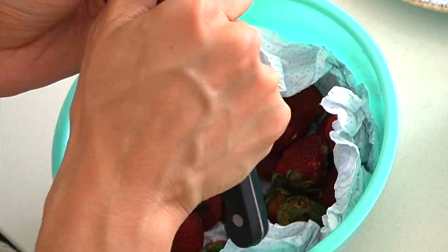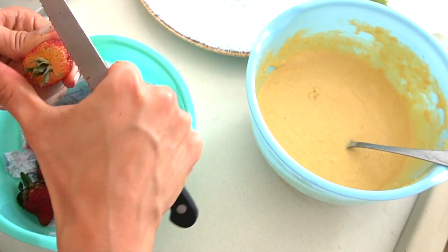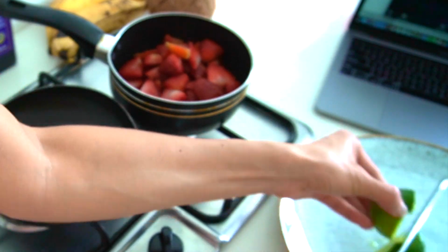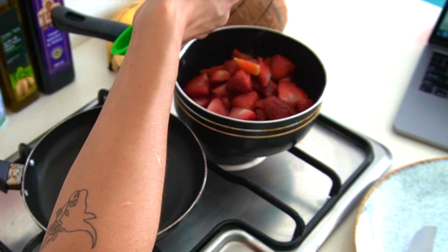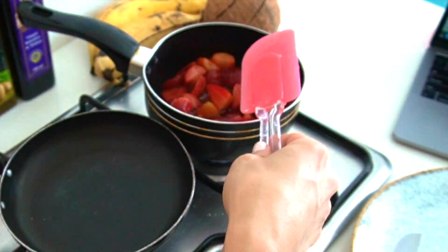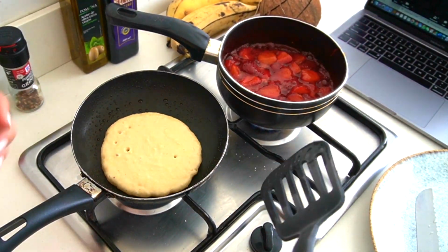Then I grabbed my oldest strawberries, de-stemmed them, cut them in half. They're not rotten, still edible, just not the freshest looking, which is fine. Pop them into a small saucepan. Then I grabbed a lime, or you could use a lemon. Squeeze the juice over top the strawberries, sprinkle with a little bit of sugar to your liking, and stir intermittently on low for about 10 minutes. Make sure you keep an eye on it, you don't want it to burn.